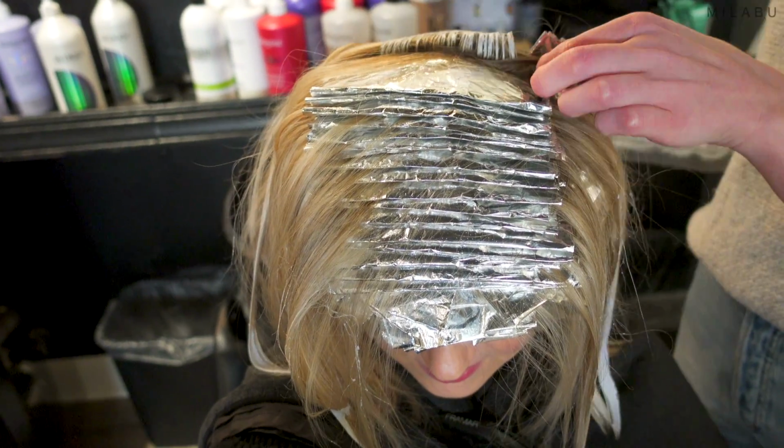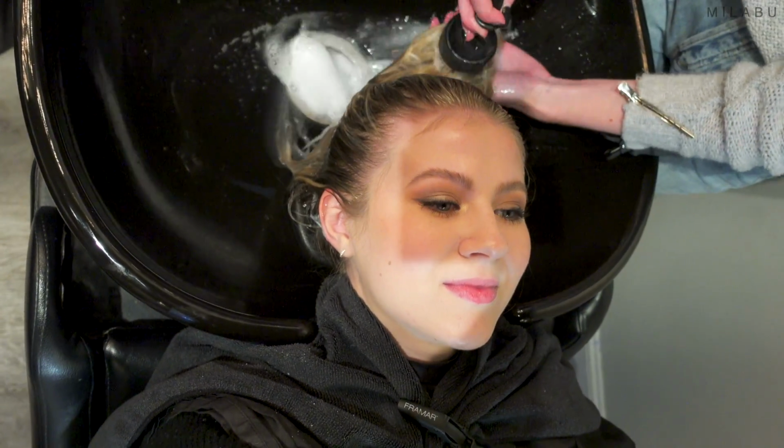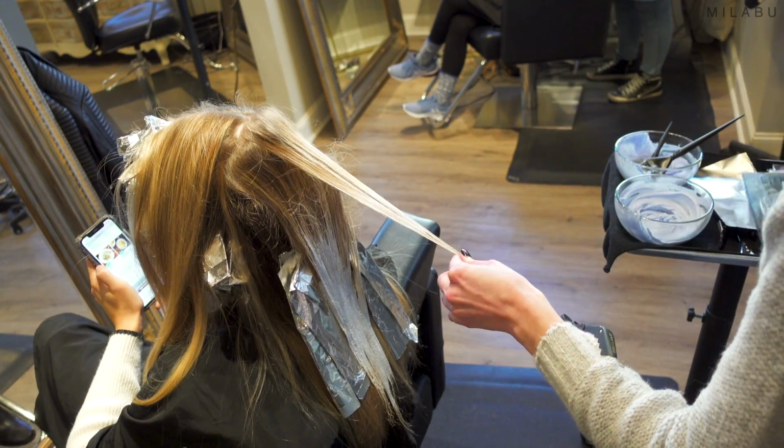And then after she's done with the highlights, we go shampoo the hair, and after she shampoos the hair, she did a deep conditioning mask while she finishes Karina's hair.